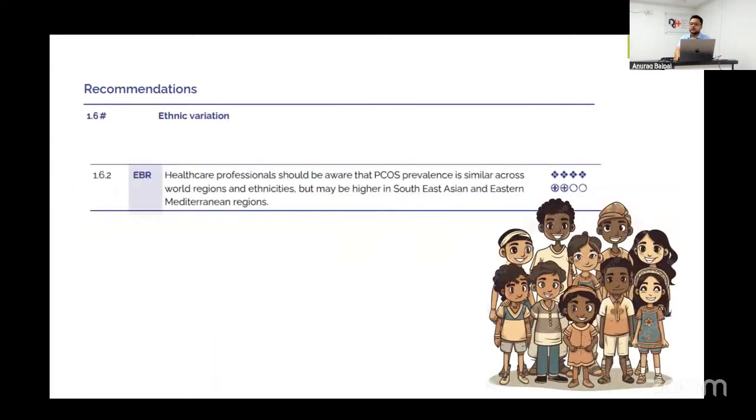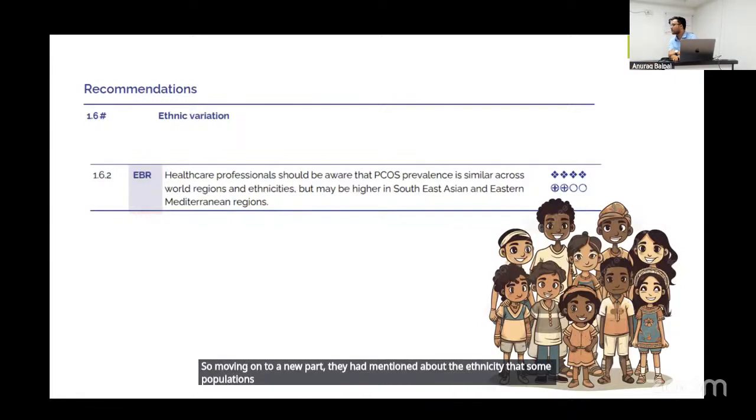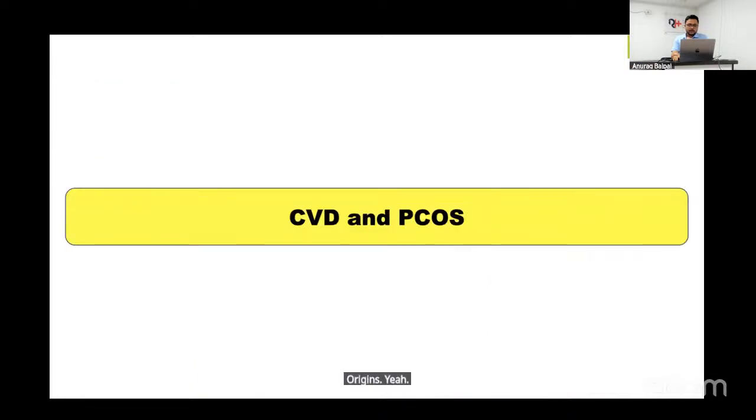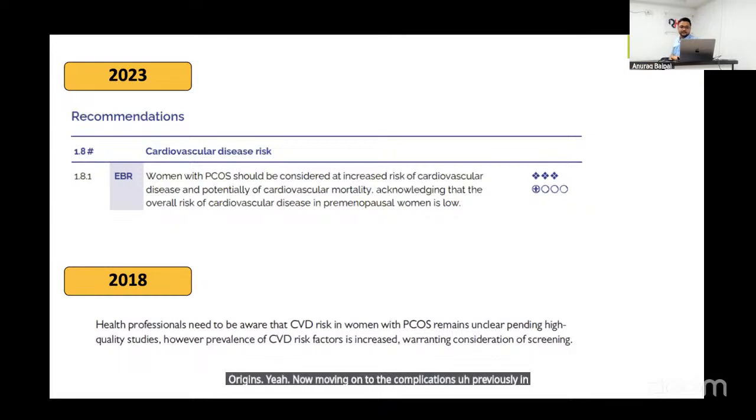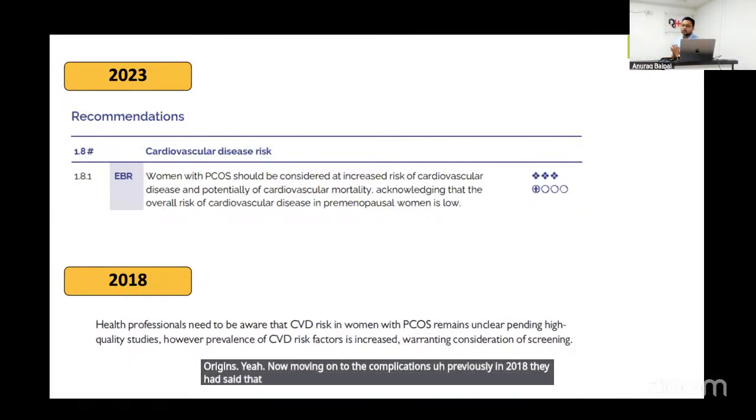So moving on to a new part, they had mentioned ethnicity, that some populations may have a higher risk of developing PCOS, especially the Southeast Asian population and Eastern Mediterranean regions. Now moving on to the complications. Previously in 2018, they had said that there could be a risk of cardiovascular mortality in cases of PCOS, and we should screen. But this time they had recommended that it is a known marker for cardiovascular death and cardiovascular diseases. So they have recommended screening.